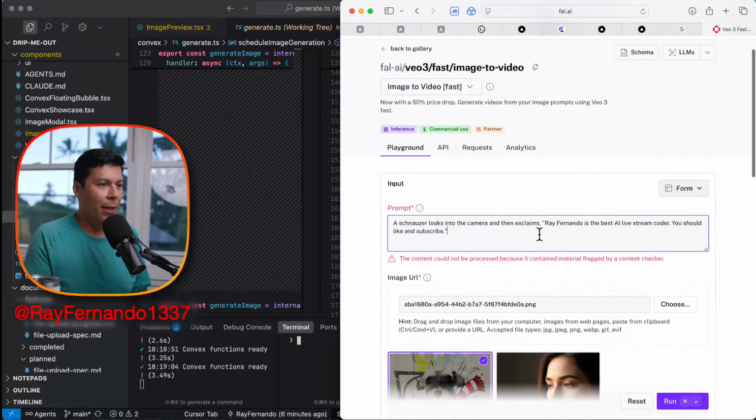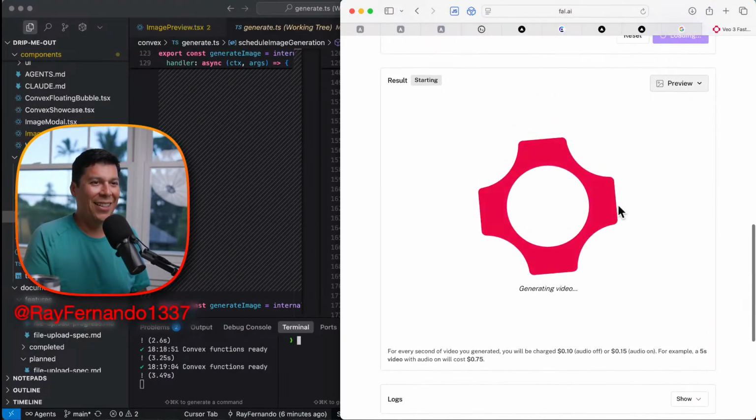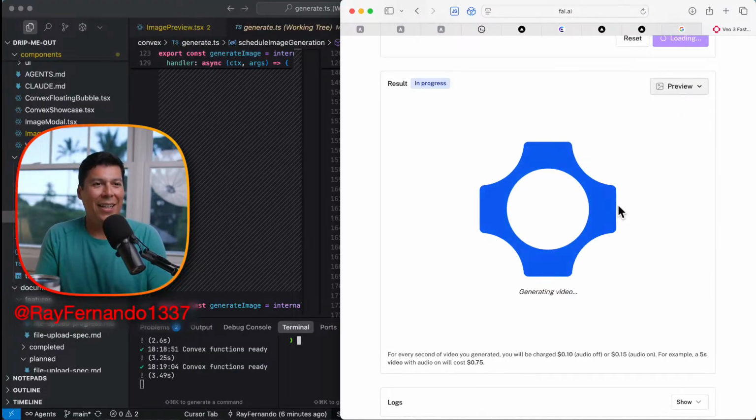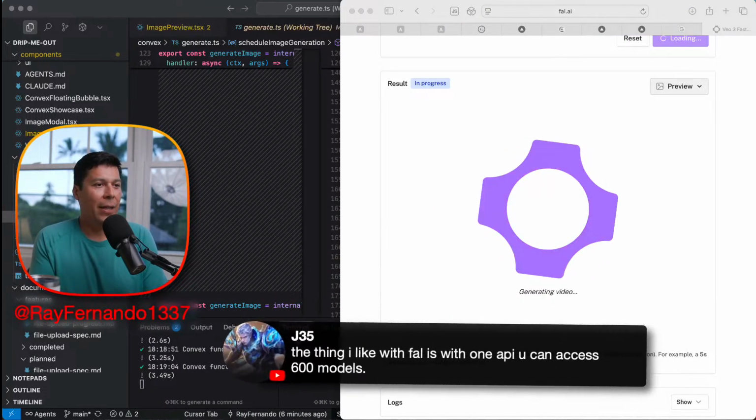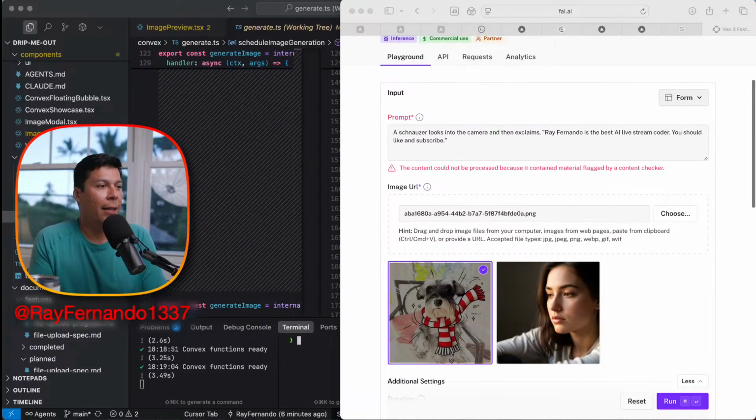I don't know why it's flagged. Makes no sense. Is it maybe like a claim or something? I really have no clue. That's so weird. The thing with Fal is that one API can access like 600 models. Yes. What the heck? Okay.